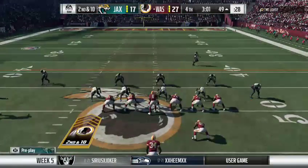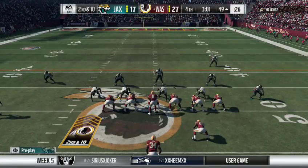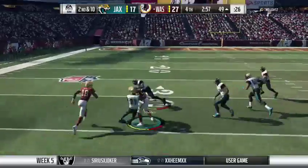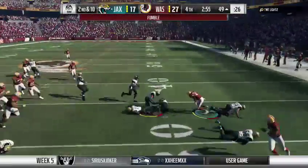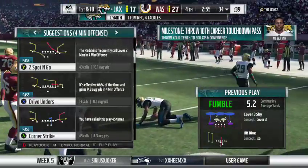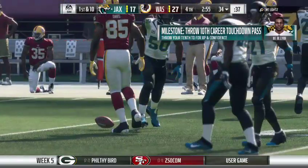Fourth. Let's go. Now a handoff here to his running back. Oh, no, he lost the football. And the Jags grab it. And his guys are going to take over at the 34-yard line.